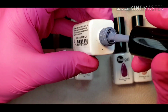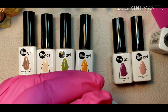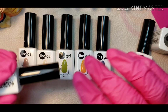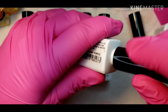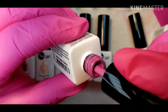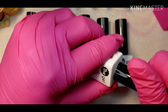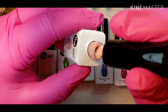At first, well, let me get through these. Number 140, Autumn Blue. It's like a cross between a purple and a blue to me. So the colors are a very interesting mix. At first, I wasn't too thrilled, I'm not gonna lie, but they have grown on me. I've got some more ideas popping. Yes, I do. That is number 074, Baby Purple. This will be playing a big part in the nails today. I really like it. It's so hard for me just to describe colors for people, to get it across. The last one is number 198, Modern Rosy. It's like a dusky rose color.